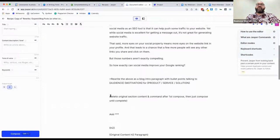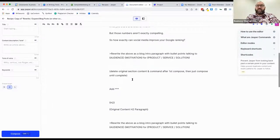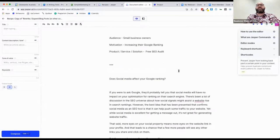And then I'm going to rewrite the above. That's right, that's what I want to do. Delete the original section and content after the first response, compose until complete. And then it takes me through what I next need to do. So let's look at what it's going to do as I set it off and compose it.